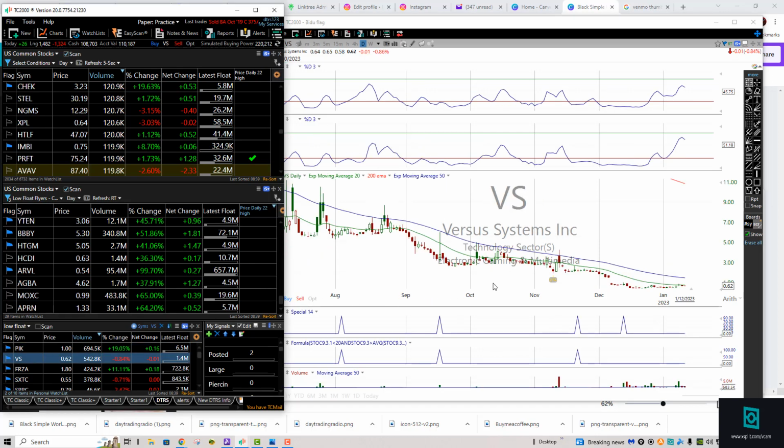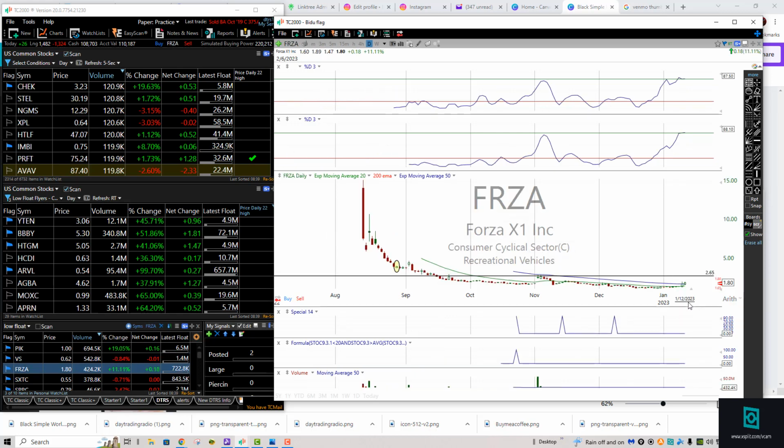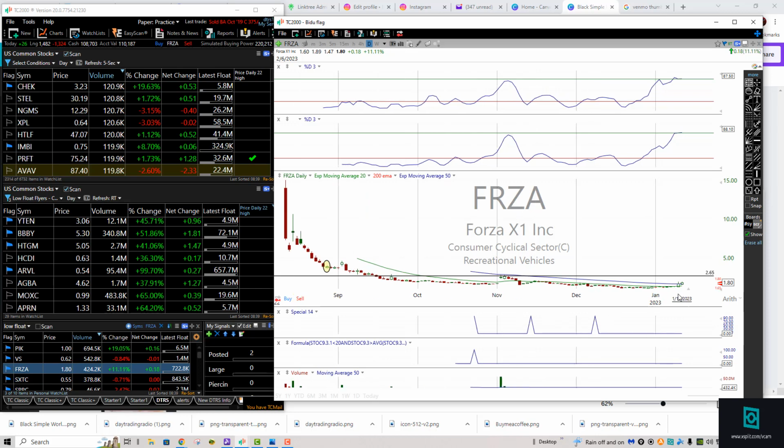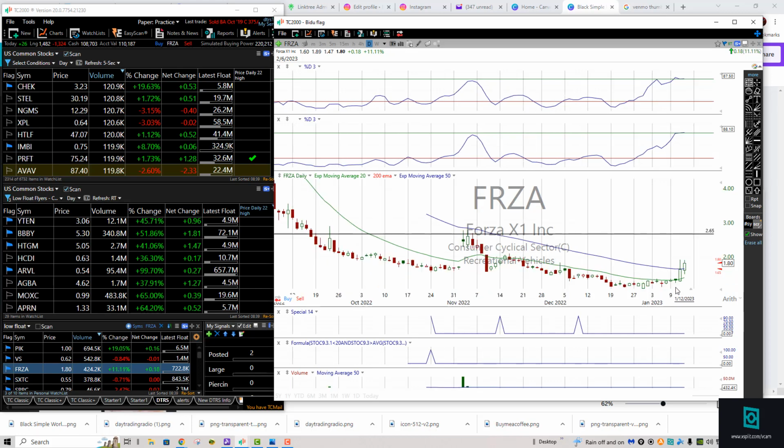Now, these are some cheap ones. Versus Systems: real low float, recent reverse split, 1.4 million shares. Looks like it's ready to go. This one is starting to move, FRZA, Forza, which I believe is the electric boat maker. And again, we pointed this one out this week, and it's starting to move.